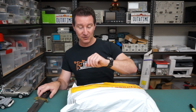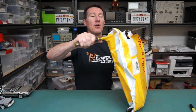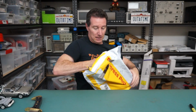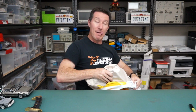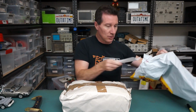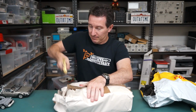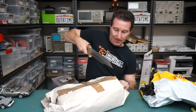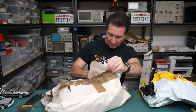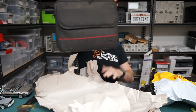Good on ya, Matt. He's from Geraldton in WA, Western Australia, that is, for those who don't know. Been to Geraldton, nice place. And let's have a squiz at what he said. It's heavy, it weighs a fair bit. Got a note, don't want to read the note, it's a spoiler. So, there we go. Yeah, bit of crud. Targus bag. There you go.